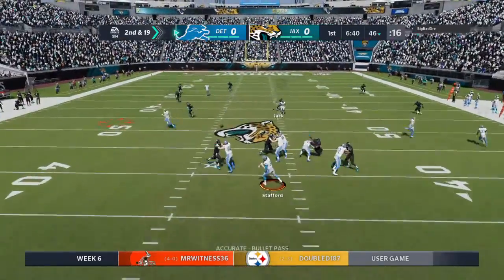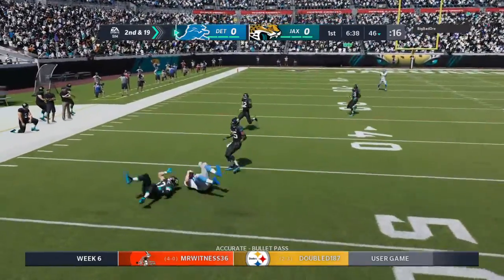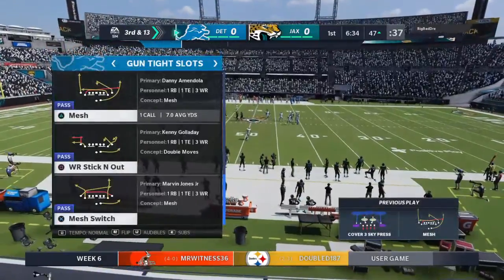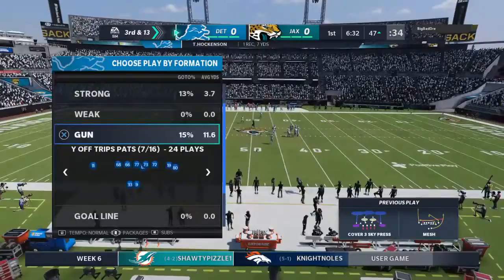Out of the gun, Stafford. That's caught by the big tight end, T.J. Hockenson. And they'll get to him after a gain of 7 to the 47.